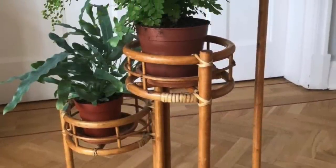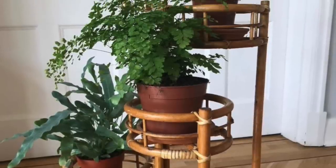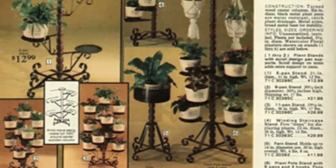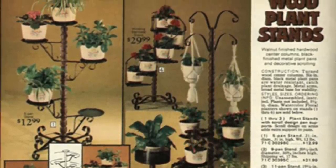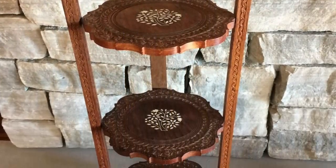The 1970s was a time when bringing the outdoors in was hip. So live plants, especially ferns and vines, could be found on specially designed plant stands that held multiple plants. These easy-to-care-for species brought the outside in and added a splash of color to any room. The stands came in a range of sizes, and some of them reached as high as the ceiling.